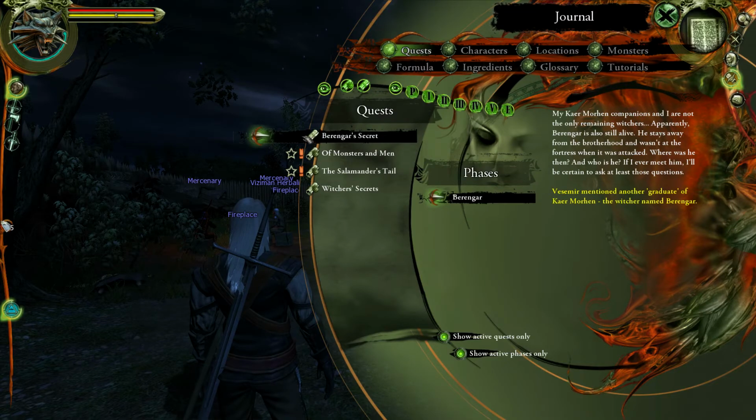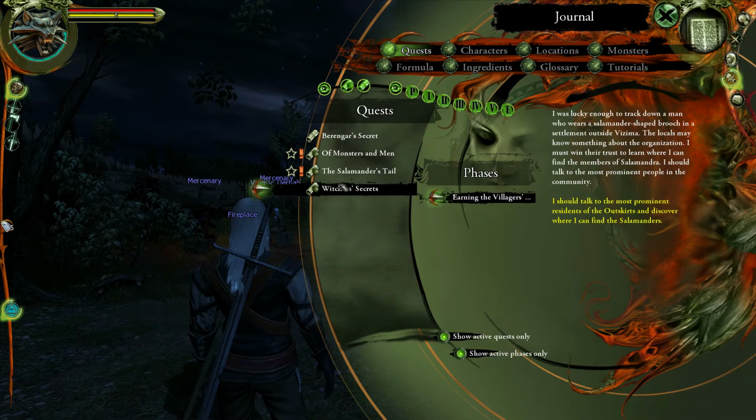Alright, so I still have this quest about another mysterious witcher, and this is the big overarching quest, I guess. Earning the villagers' trust. I was lucky enough to track down a man who wears a salamander-shaped brooch in a settlement outside Vizima. The locals may know something about the organization. I must win their trust to learn where I can find the members of Salamandra. I should talk to the most prominent people in the community, and I've already got a few clues, but of course I want to talk to everyone. Okay, I guess it just repeats what to say there.